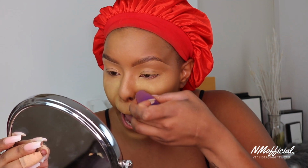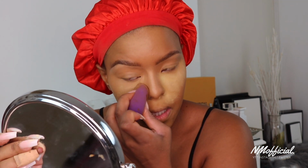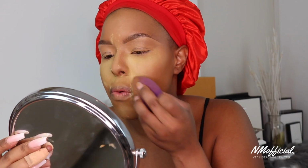Okay. Can you see, guys, I'm putting it around my nose because I'm one person who tends to perspire a lot around my T-zone. So I like to make sure that those spaces are completely covered, and then I like to put a little bit on the actual nose and around my mouth.